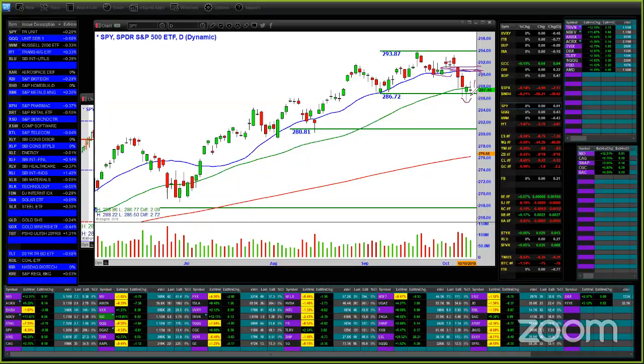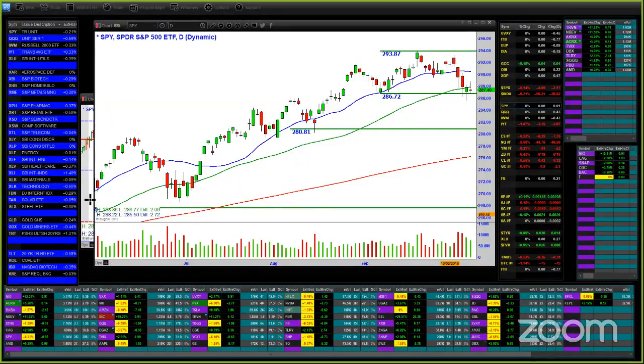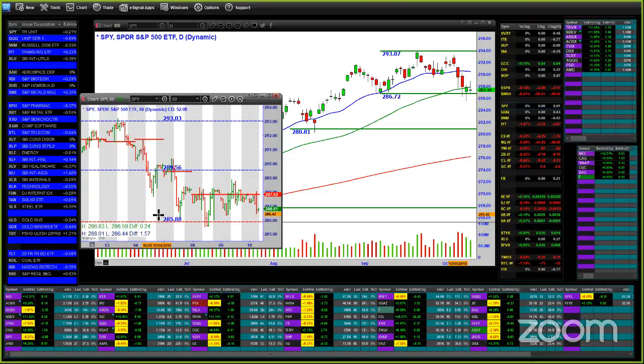But when a pattern, whether we're looking at the spiders or any stock, forms this kind of a pattern and they can't produce some push to the upside, it opens up the door to what I said, this measured type of move. So that's what we're looking for to play out here one way or another today or tomorrow.